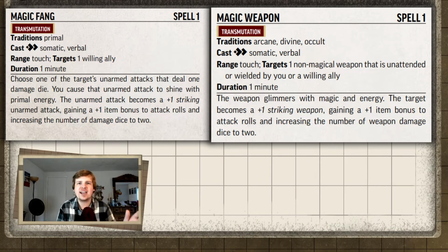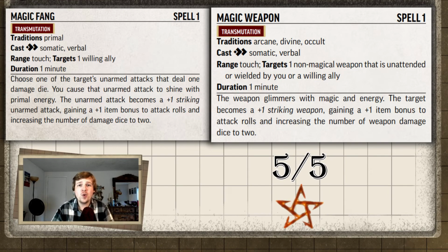Magic Fang is the exact same thing, but only for natural weapons. So unarmed strikes, animal attacks, anything like that. Same thing. +1 to hit and an additional damage die. These both get 5 out of 5 stars for me. They cost 2 actions, they last a full minute, which, as I say in every single one of these videos, is pretty much an entire encounter.